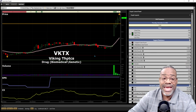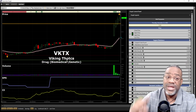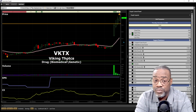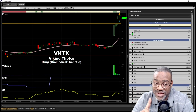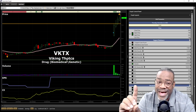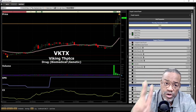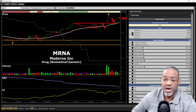This is news driven. It is above the 20-day. The earnings looks good. The CI is a little bit all over the place. I'd be careful with this one, but it does meet the criteria from a short-term perspective. And looking at it from a swing trade, watch the wicks at the top of the candle. It's showing some selling pressure, but definitely another thing I don't like, the stock's price is going up while volume is going down. It's losing its conviction. If you're in it, you might want to think about taking your profits on it.